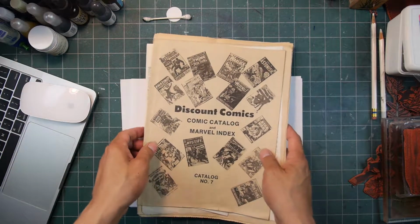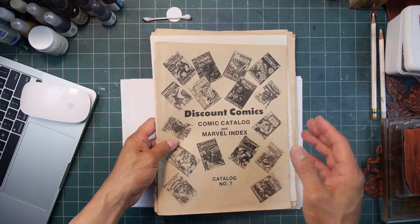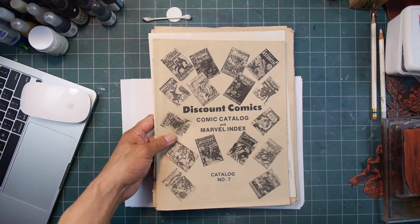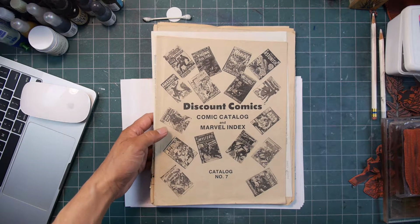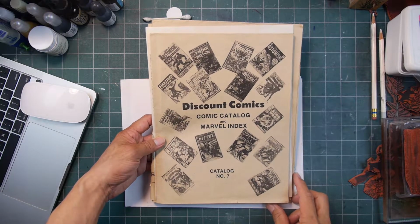Back then I was collecting various appearances of X-Men in various books and whatnot. And I loved Iron Man too, which wasn't a hot title at the time either. But I just liked it.